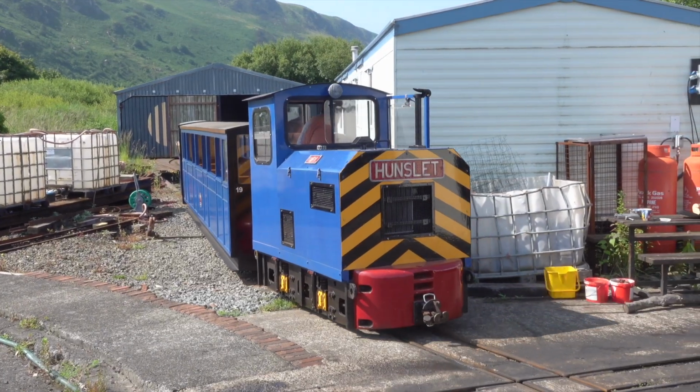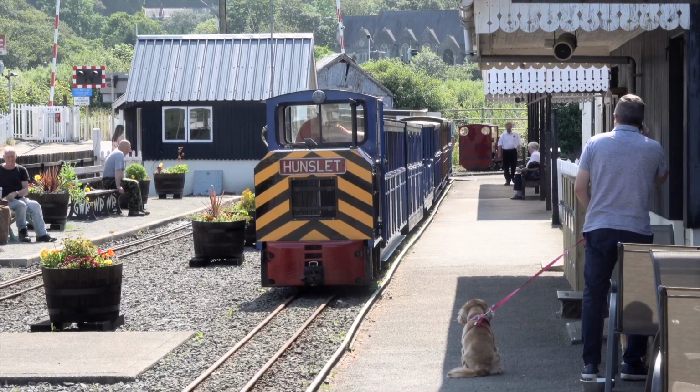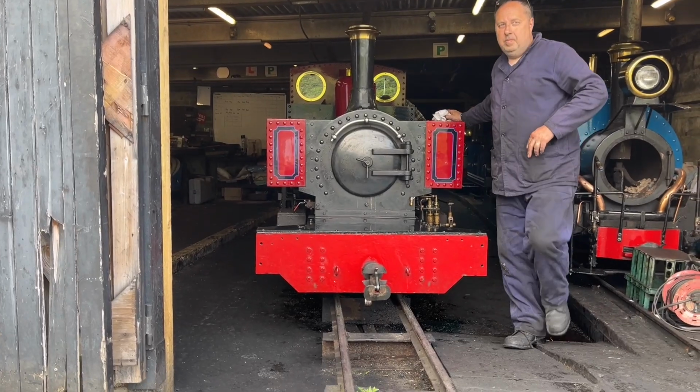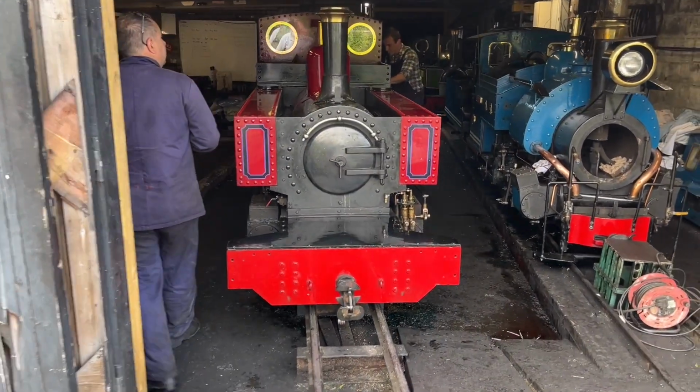Today's coaches need to be brought into service. Slow and steady into the platform. Final checks are made. Today's loco is Russell, a 2-6-4T built in 1979.